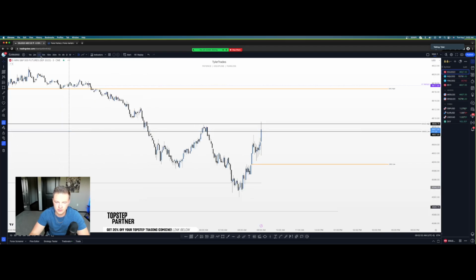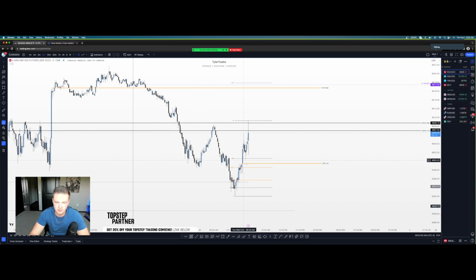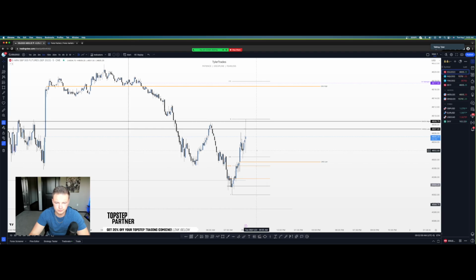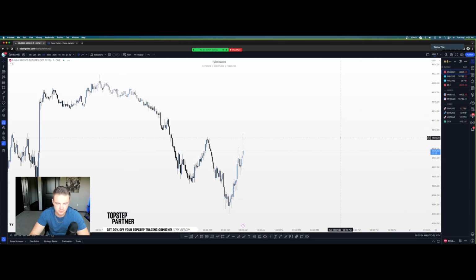5, 3 minute. Yeah, I would like to see an entry to get long here. Would like to see, yeah, maybe a little OTE. Definitely, obviously, we want a level of discount. Got a nice little gap here from before this news release, before the macro even. Not the cleanest price action. Just looking at this right here.